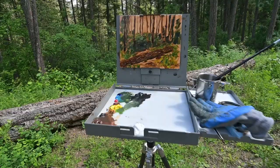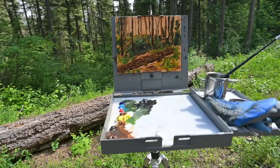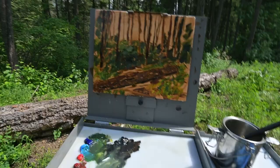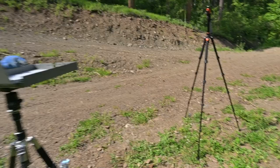So what we have so far, trying to get the log, get some of the trees. I still have to get the bright contrast here. I'm trying to mark in the shadows first. But yeah, that's pretty much it. It's really pretty. All right, back to it.